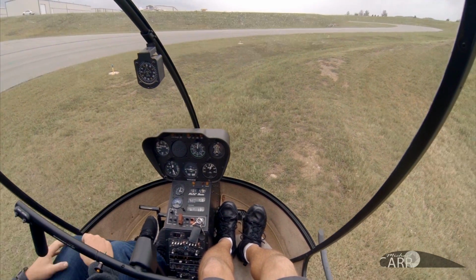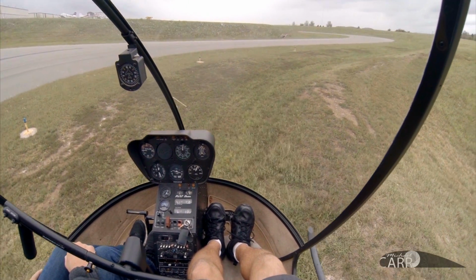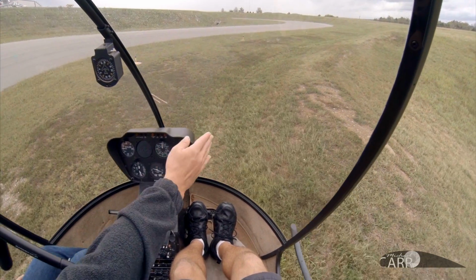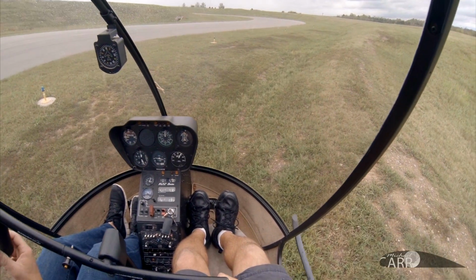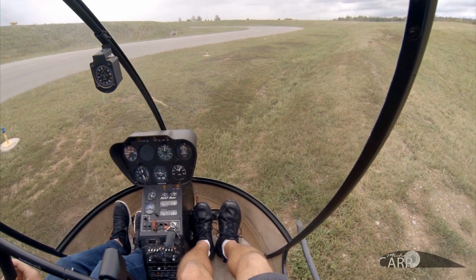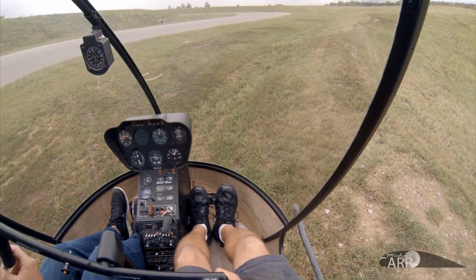Let's scoot it more up to here actually, around this corner. You see where the dirt is right over here? Just right beside that. A little bit further up. Yeah, right in here.